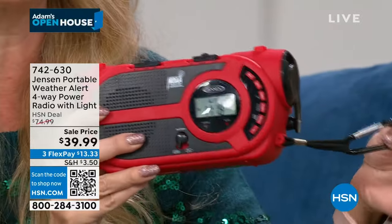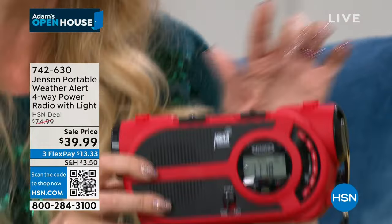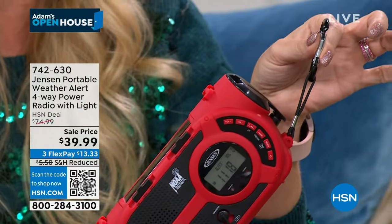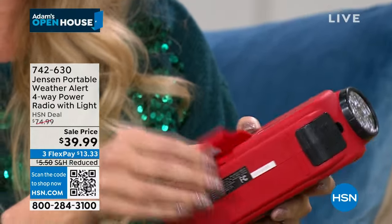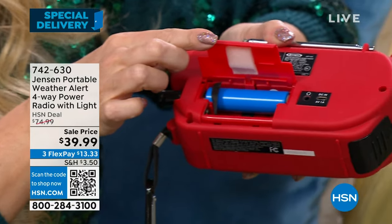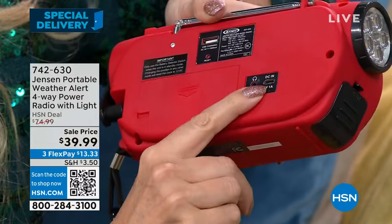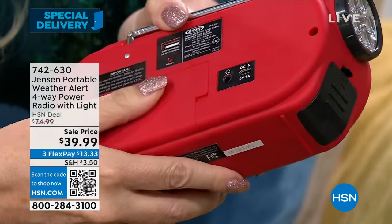Let's talk about the four ways to charge it. Even comes with that great carabiner, and it comes with a strap too. So you could just throw this over your shoulder. You can clip it onto your backpack, onto the tackle box, onto your cooler. Perfect. So right back here at the back, you have a couple of different things. There's a built-in battery that is a removable 2000 milliamp battery. So you're gonna be able to recharge that simply and easily with a micro USB cable. So that's where that plugs in to be able to recharge this.